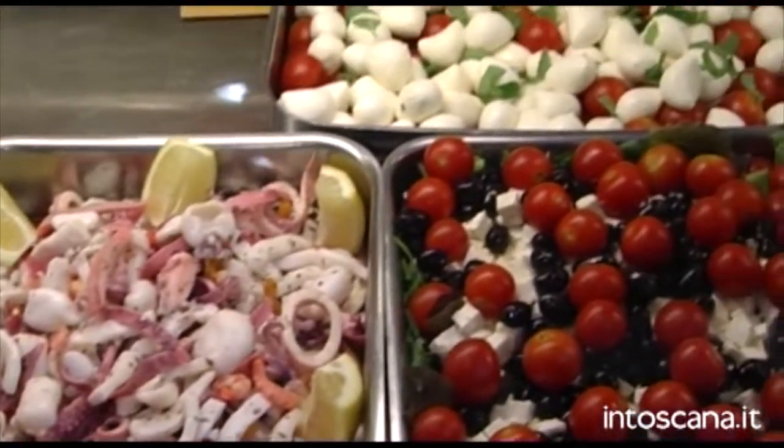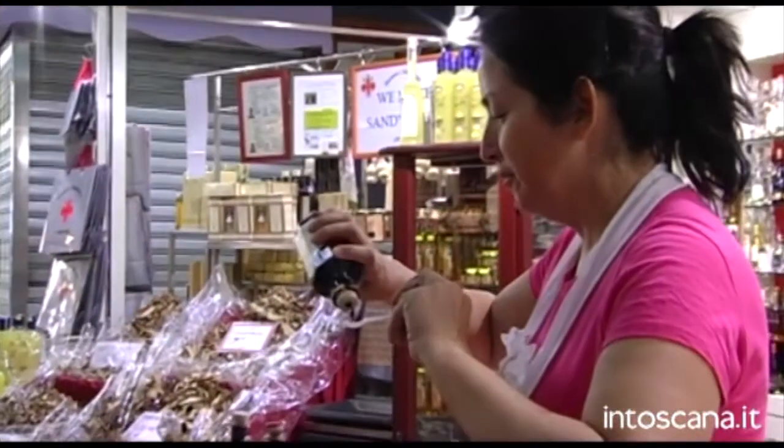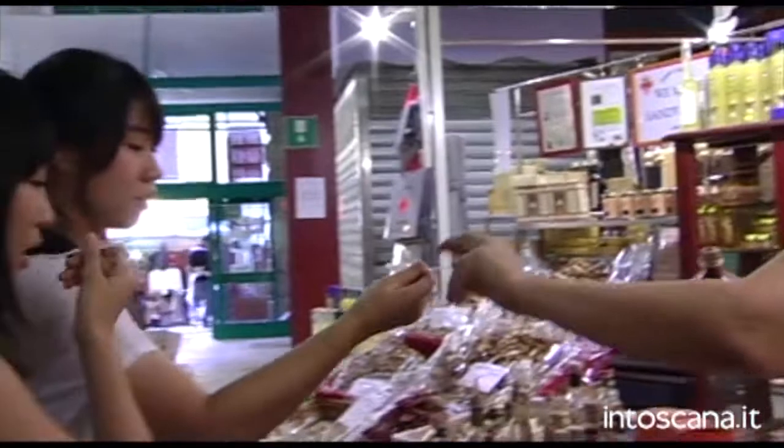Most of the shops are managed by the third or fourth generation of owners. Hospitality is the mark, and everyone can taste the exhibited products.